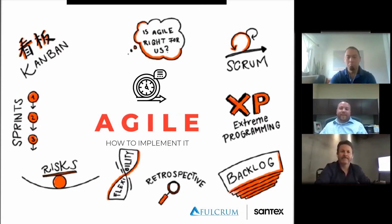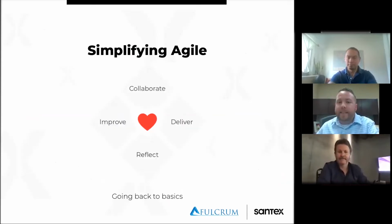Okay, so we don't need to go into a lot of explaining here. What we're going to talk about today really is our version of Agile, which we call simplifying Agile, really sticking to the basics of collaboration, delivery, reflection on what we've delivered, and improvement on delivering it. By simplifying Agile, we believe that we can deliver fast, fail fast, and really get to what we're talking about today, which is something that can be monetized and made to be a self-funding project.